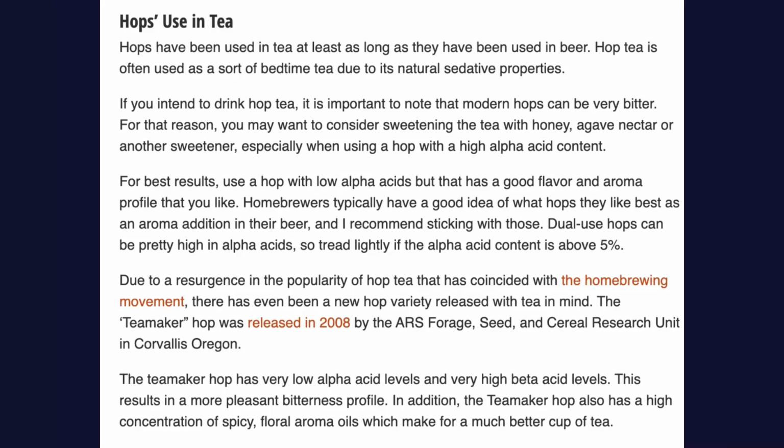Due to a resurgence in the popularity of hop tea that has coincided with the homebrewing movement, there has been a new hop variety released with tea in mind. The Tea Maker hop was released in 2008 by the ARS Forage Seed and Cereal Research Unit in Corvallis, Oregon. The Tea Maker hop has very low alpha acid levels and very high beta acid levels. This results in a more pleasant bitterness profile. In addition, the Tea Maker hop also has a high concentration of spicy floral aroma oils, which make for a much better cup of tea.